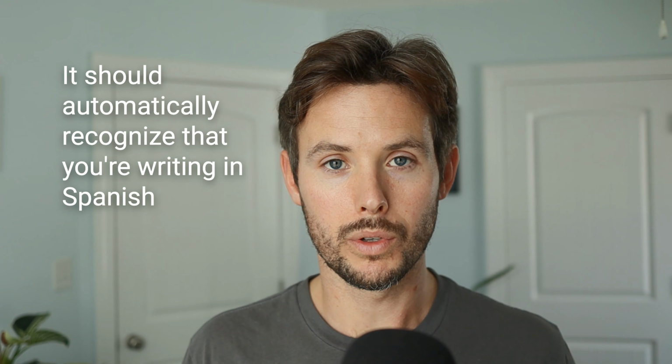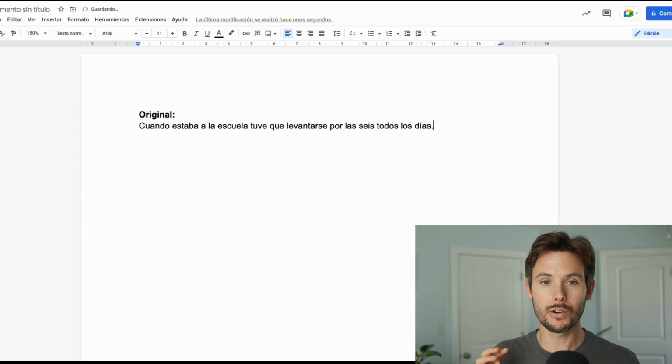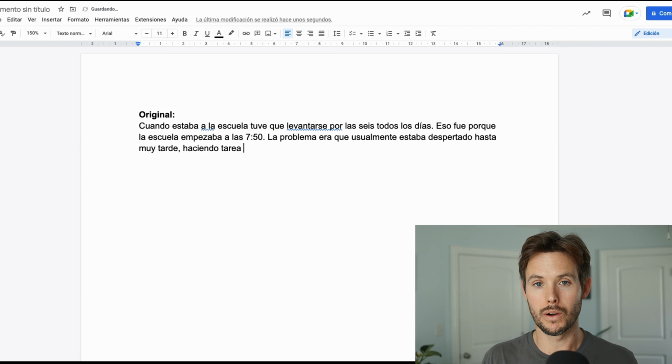Then step 2, take 5 to 10 minutes and write about it. Open up a Google Doc. While you are writing, don't stop to look things up. Do your best to express what you're trying to express with the grammar that you already have. Worry about its correctness or verify its correctness later.